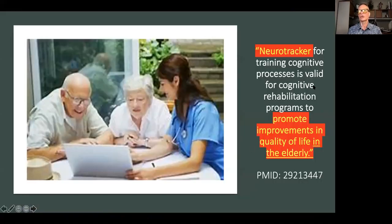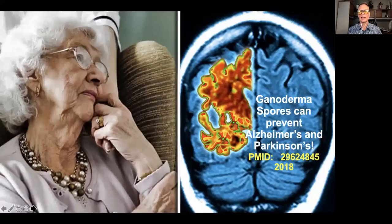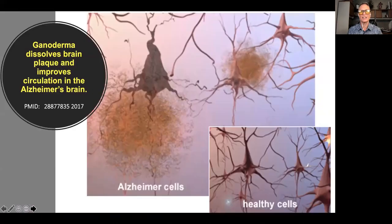How about this? NeuroTracker for training cognitive processes is valid again for cognitive rehabilitation. That one's a repeat, but probably worth repeating. And Ganoderma, our adjunct to that. Ganoderma spores can prevent Alzheimer's and Parkinson's, and they can dissolve brain plaque and improve circulation in the Alzheimer's brains.